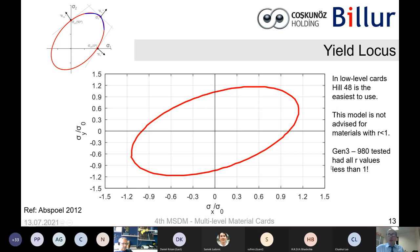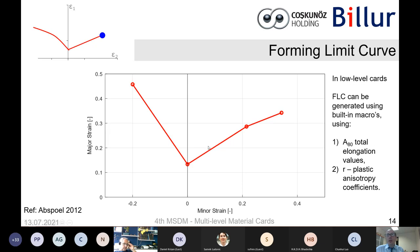And here is a simple yield locus. Sorry about the quality of this curve. But in low-level cards, the easiest to use is Hill 48. But this model is not advised for materials with R values less than 1. And in this particular case, the Gen 3 980 megapascal grade had all of its R values, 0, 45, and 90, less than 1. So this was not really advised. And again, in low-level cards, we typically use FLCs using a macro. Here we use Uppsala's method. It's also known as the Tata Steel macro in the industry. What we need is the A80 total elongation values and R plastic anisotropy coefficients in three directions.